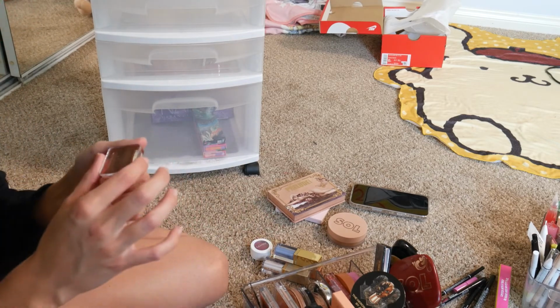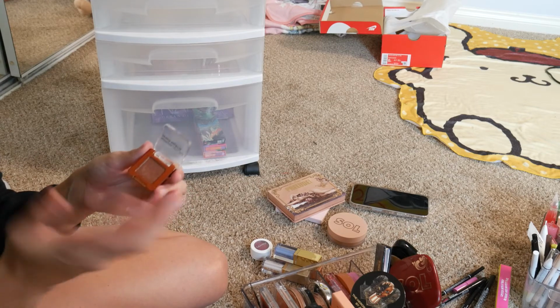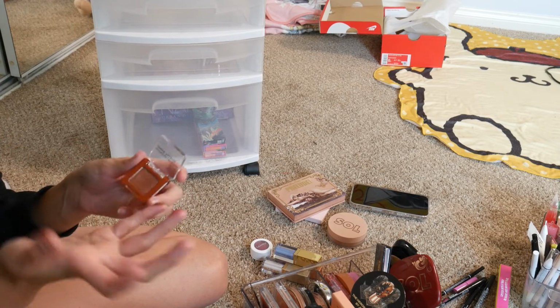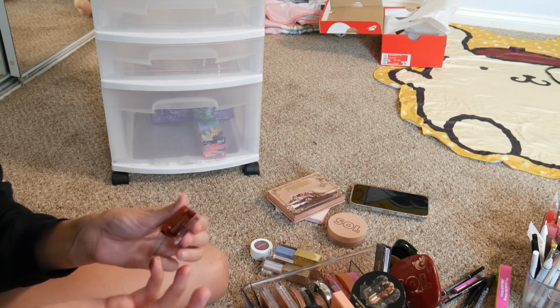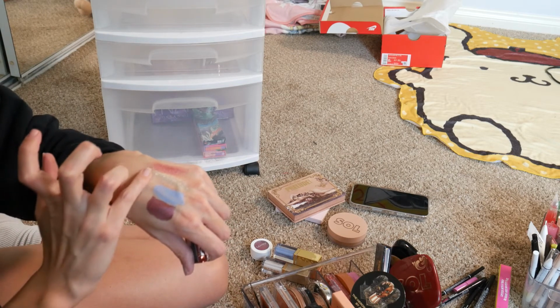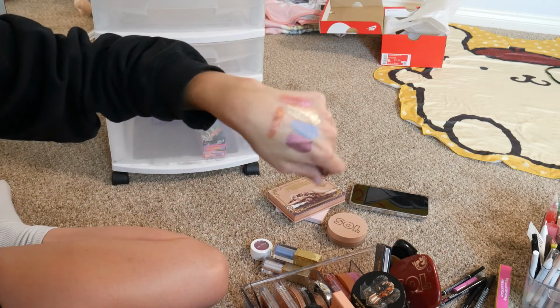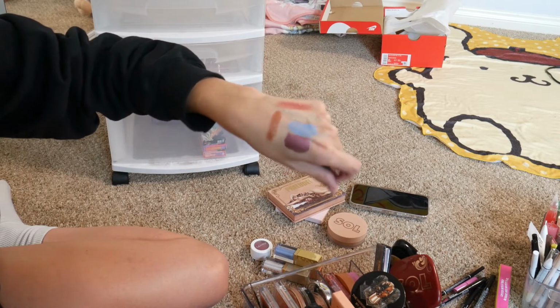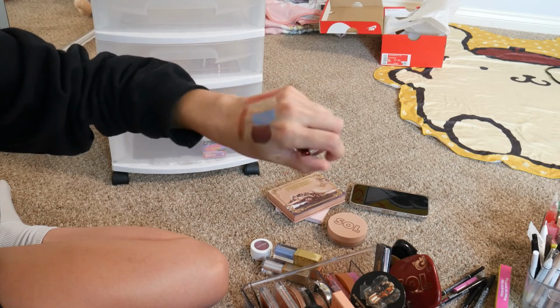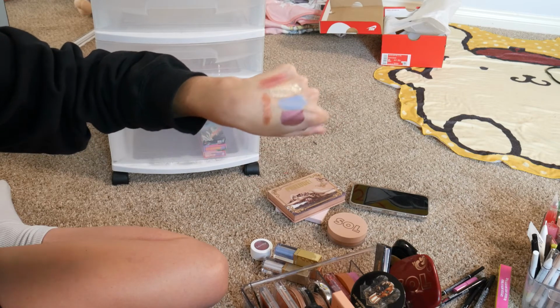I have this Natasha Denona Zendo palette single shade. I got it as a sample from Sephora when I made a purchase. And it's my favorite kind of coppery brown tone. And I really like the Natasha Denona formula. Maybe I'll end up getting the big Zendo palette that this is in, but I really enjoy having this small one. I think it's really cute.